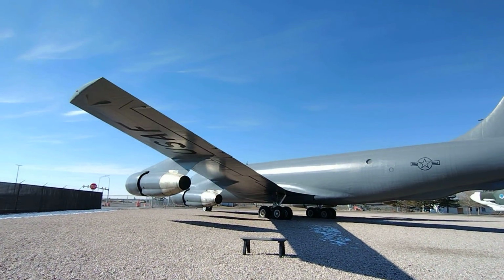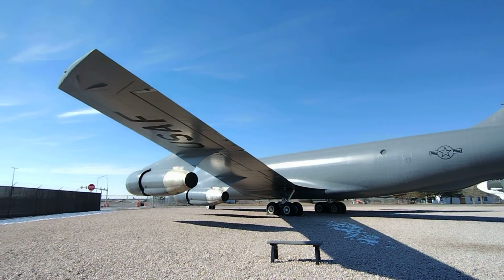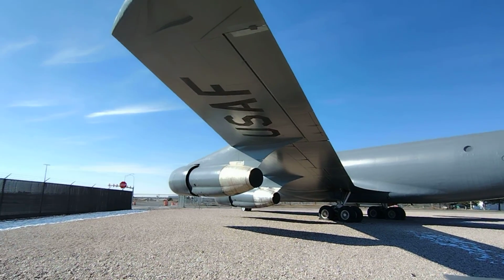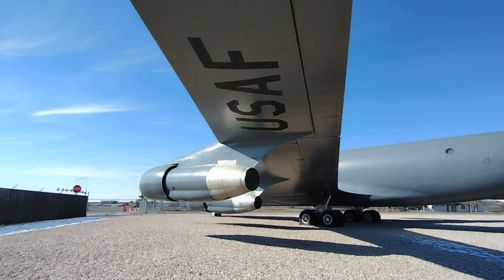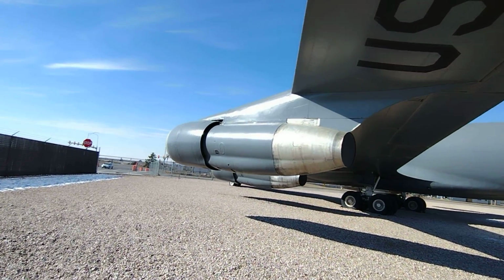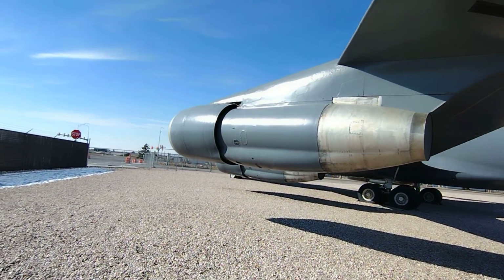It's a jet aeroplane, so it doesn't have to fly slow. It flies fast, and it carries fuel like a flying gas station. That's so far my guess.